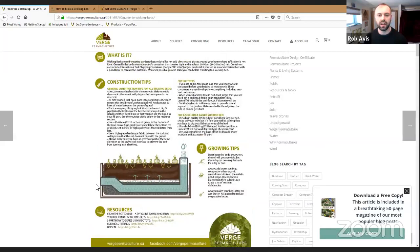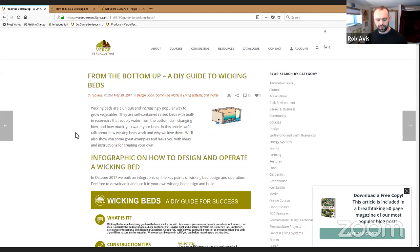So wicking beds, if you're not aware of them or haven't heard too much about them, are basically self-watering gardening beds. And you can kind of see on this image right here, generally they have some form of container. They have gravel on the bottom, which is what forms the reservoir. And then they have a fill pipe. And then there's some membrane typically that allows for water to permeate through the gravel and up into the soil, which is where the word wicking comes from. So that when you fill the reservoir with water, the water will naturally wick through capillary action up into the soil.